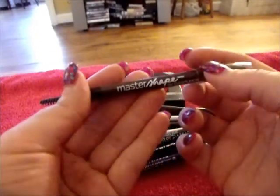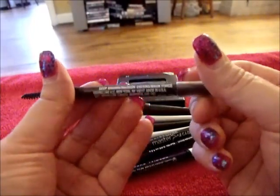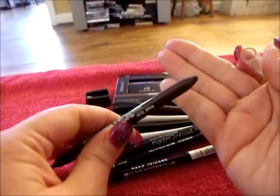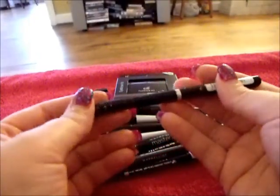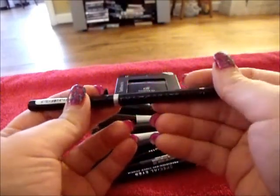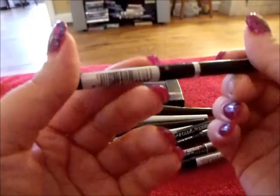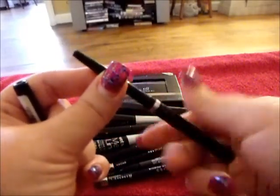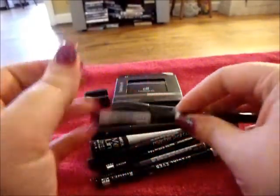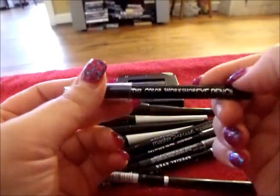This one I got has an eyebrow brush on one end and the eyebrow liner on the other, and it's in the color brown. Maybelline New York Master Shape by Eye Studio, deep brown. And then this one is a black eyeliner that you take the cap off and screw to raise the stuff on the inside. It is Rimmel London number 261 in the color black. This is Exaggerate Full Color Eye Definer. That's that one.